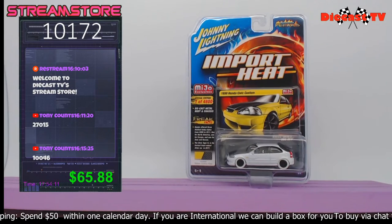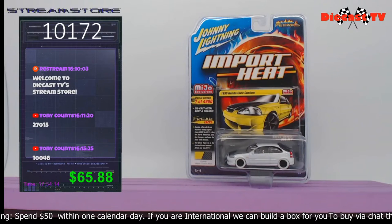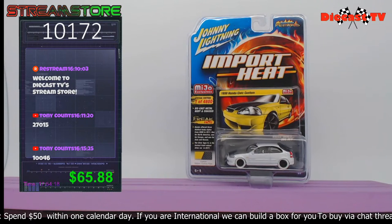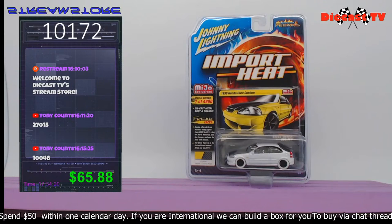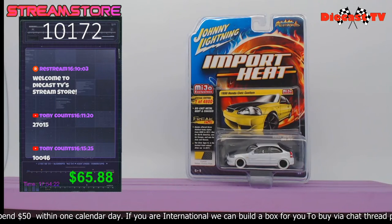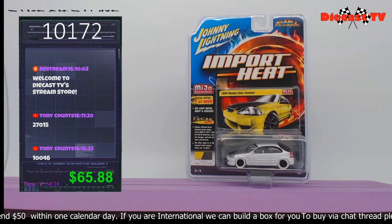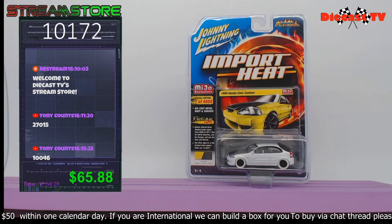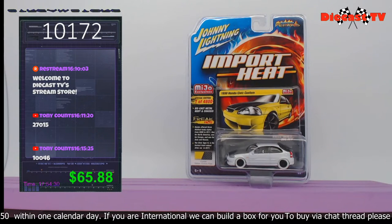Here's Johnny Lightning. Johnny Lightning Import Heat. That's, of course, out of the Street Freaks editions. This is a Mijo exclusive, so it is very cool. It's a 1998 Honda Civic Custom. This is a special edition. They only made 4,800 of these guys. It's pretty cool. It says here, the paint code says custom yellow and carbon fiber.